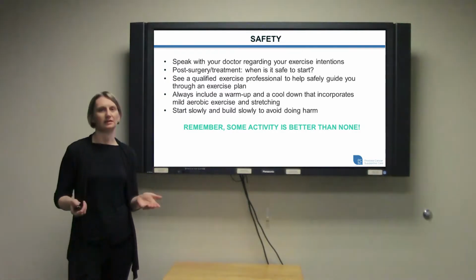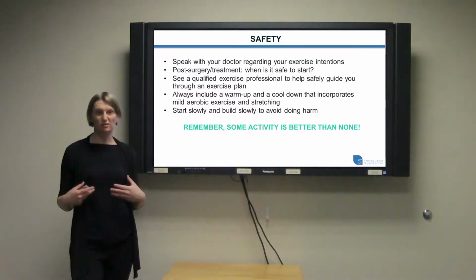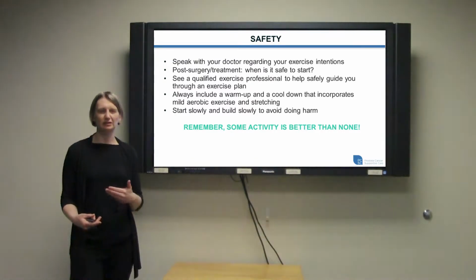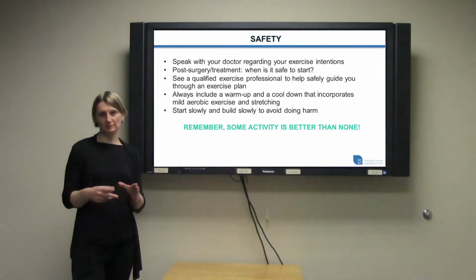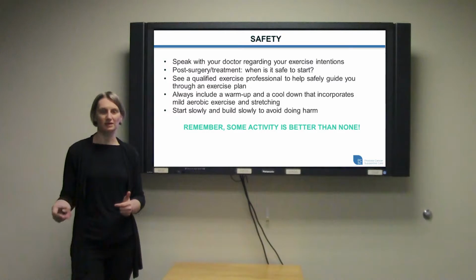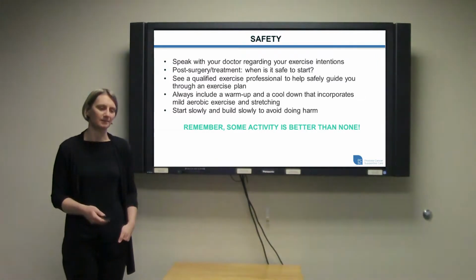So you start with something. That might be 5 or 10 minutes a day, or maybe it's 20 or 30 minutes a week. And then each week you add a little bit more. You do a little bit more volume, so a little bit more duration, and a little bit more intensity once you're doing at least half an hour on 3 to 5 days a week. If we do that, we can avoid doing harm.